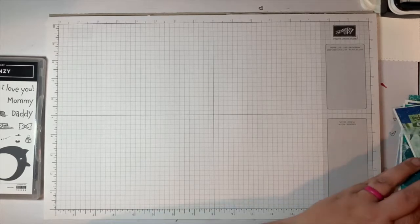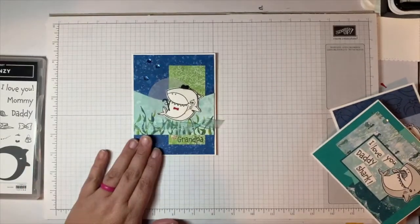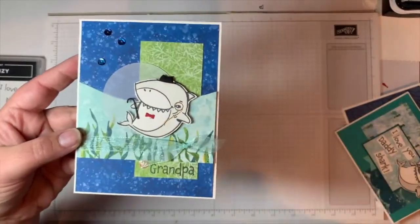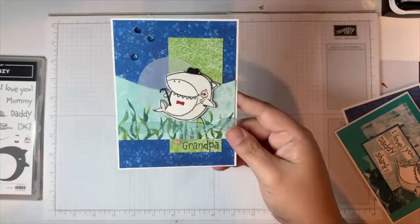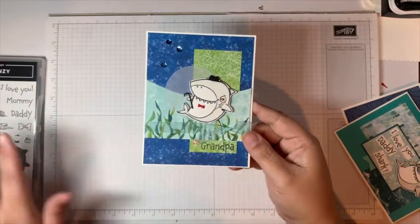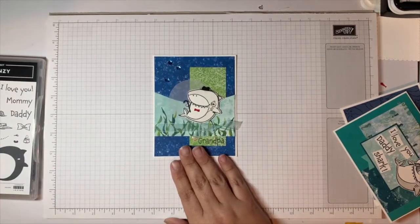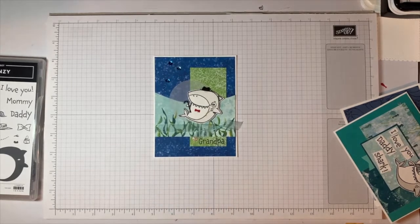For this one, I have 4 different samples. So here is Grandpa Shark. Look at how cute that is with the monocle. That is stamped and heat embossed. And then he's got the cute little top hat and the cane. And I paired this stamp set with the paper that goes along with Whale Tail or Whale. Oh shoot! It's in the annual catalog.